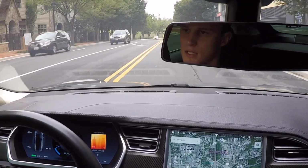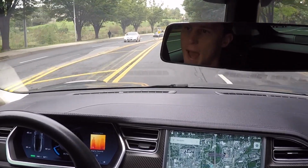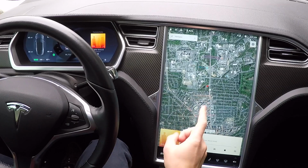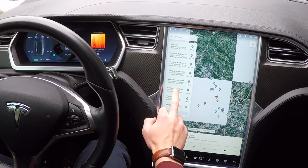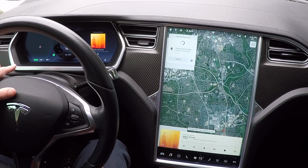So yeah, let's get into it. The first thing that I want to talk about is the nav. I think you guys should be able to see everything, but let's talk about the nav. The way I have it set up on my car is we have nav here, and then there's also a little area for nav up here, that one.